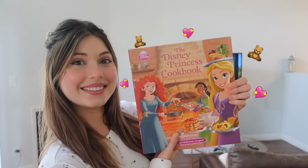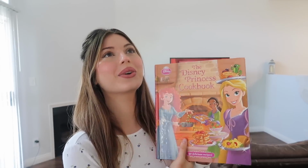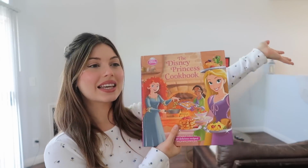I love cooking and I love Disney. And I thought, is there any way to combine the two? And so I found, isn't this amazing? So this arrived a few days ago. The recipes are so cute looking, so delicious looking, just so fun.